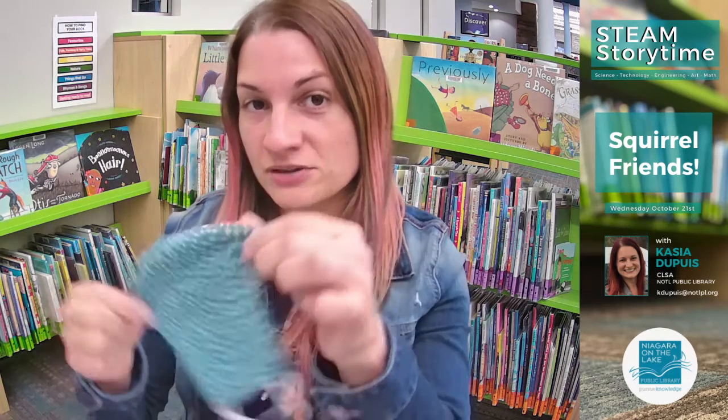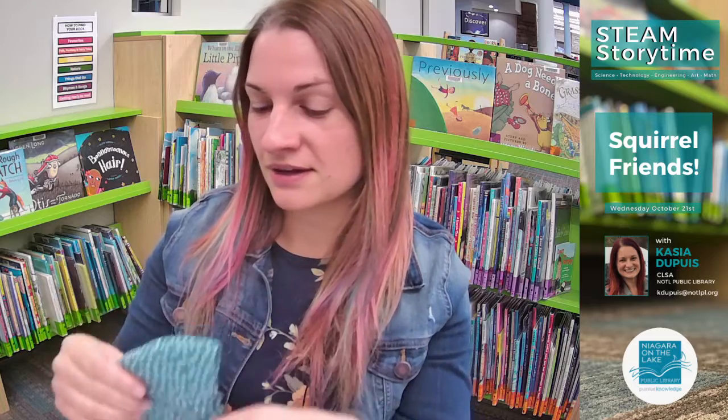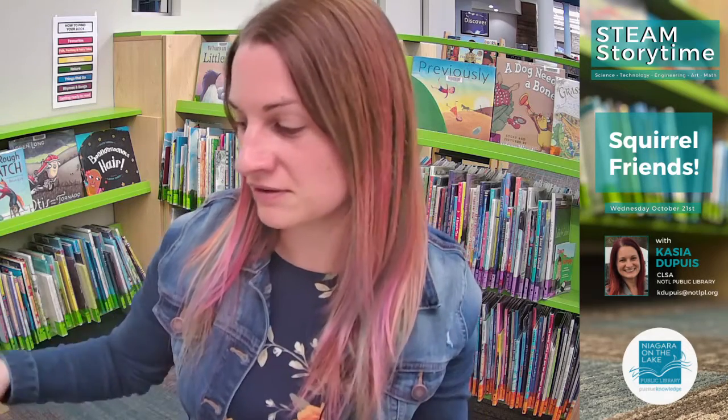If you've noticed, I am back in the library. It's a very busy day actually today. So if you see some people walking past, or if you hear lots of noise in the background, it's just a busy day with computer appointments and some curbside pickup and that kind of thing. I also have my mask here, because I do have my mask when I'm moving around the library, because masks keep us safe, right?